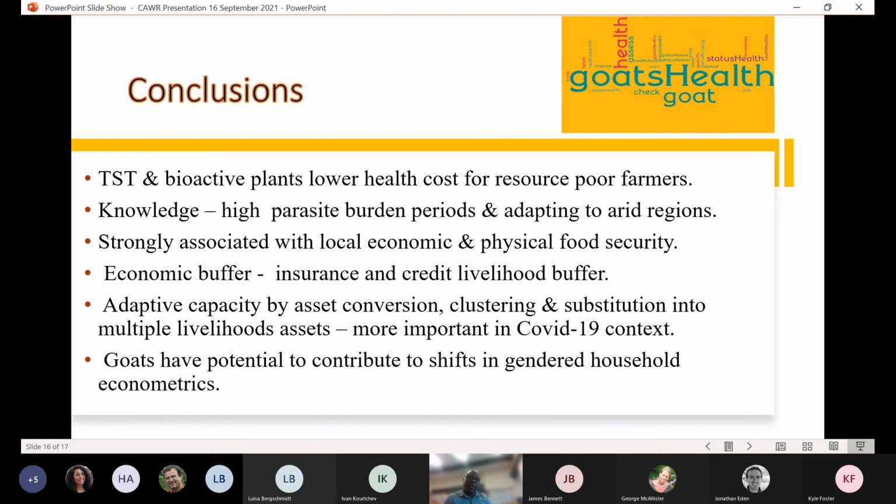Also, in terms of imparting knowledge, we understand from the project that the farmers feel that they are now able to use the 5-point check system to look at when there are high parasite burden periods, and then also enabling them to adapt to the arid regions in which they operate by being able to provide locally available feed systems, as well as being able to utilize the locally available plants to treat their goats, as opposed to the high-costing conventional anthelmintics, as well as the challenge of them being unavailable.